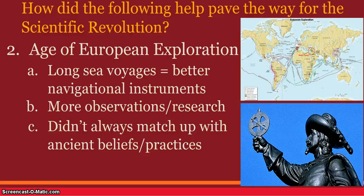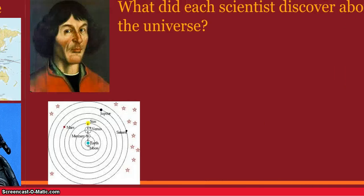And as they kind of compiled this research and this data, they started to notice that what they were observing, particularly in the sky with the stars and with their instruments, didn't always match up with some of the ancient beliefs or practices that had been taught for a very long time. And so both the Renaissance and the Age of Exploration sort of started getting people asking questions, started to pave the way for the scientific revolution.